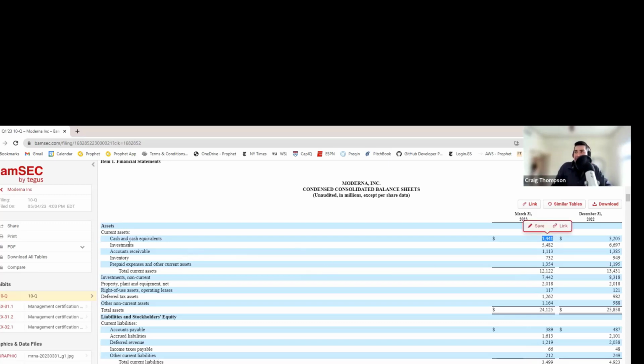Then they have these investments, and they have accounts receivable. Accounts receivable is money that people owe you in pretty short order. It's not like debt. If you are Moderna and you give a bunch of mRNA vaccines to a local government, there is some time between when you deliver the shipment and when the government pays you. By the way, in a lot of cases the government will pay you up front, and that would then be a liability because it's something you owe to them, but just as an example. And then inventory, what's inventory for Moderna?